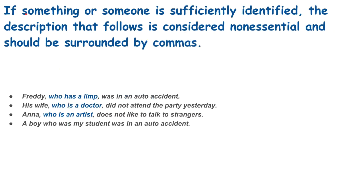It's still right. If something or someone is sufficiently identified, the description that follows is considered non-essential and should be surrounded by commas. Freddie, who has a limp, was in an auto accident. So let's say I am Rohit, you're John, I'm talking to you. You meet me and I tell you, you know Freddie? And you're like, yeah, I know him. So I say, Freddie was in an auto accident. And you're like, oh, this is so bad. So now you know Freddie, I know Freddie. So this information is extra information. Who has a limp, right? If I remove this, the sentence still makes sense: Freddie was in an auto accident. So if I'm giving extra information which is not important, I separate it with commas. So I use a comma before the information and after the information.